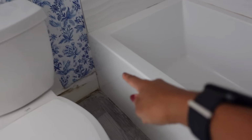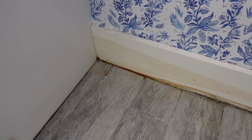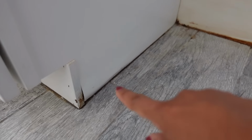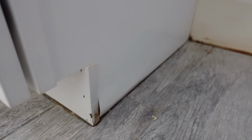But it was leaking. For some reason there was water down here. So you can see the baseboard is disgusting. So that's pretty gross. It does smell a little musty, not as bad as it did the other day. I think some of it's dried up, but some of the vanity also is a little damaged, as you can see. So I don't know how much is wet.